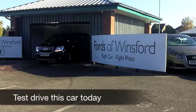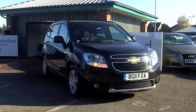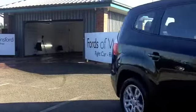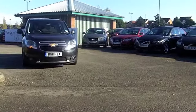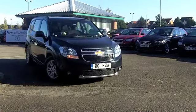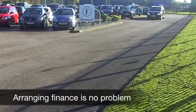Now, I must confess, I don't know a great deal about this car. It's a Chevrolet Orlando. Big, bold, a seven-seat family car, which apparently is very practical. It's very decent to drive. I've not driven one myself yet. I will rectify that this week and I will let you know next time.